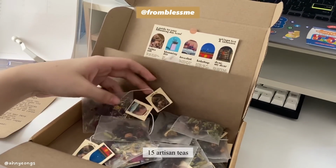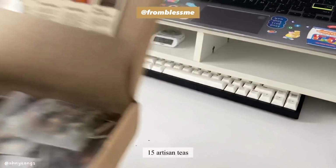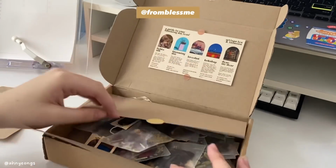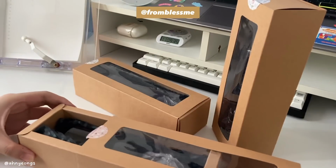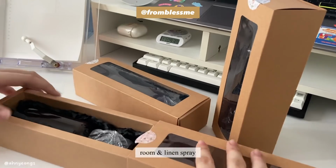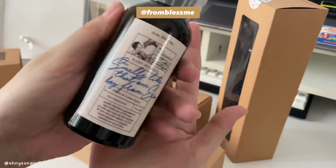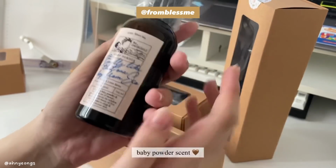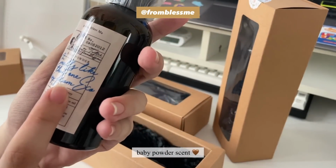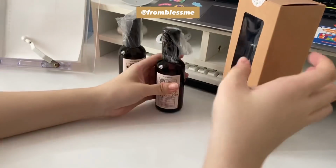So they sent me 15 teas. Oh my gosh, wait, the box smells so good. So many, thank you so much. This is the first one. Oops. It's glass. Smells like that one boy from EXO. This is the baby powder scent. So smell it. I love the scent. It smells like strawberries and I love strawberries.